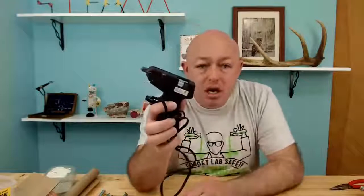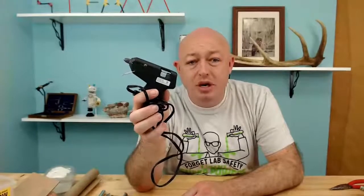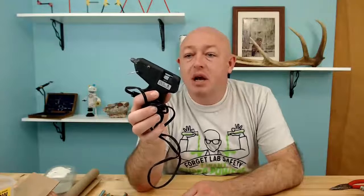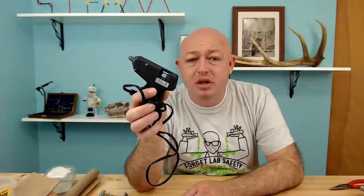Okay, so those are my cardboard manipulating or cutting tools. Next, how do we connect that cardboard together? Well, this is where the glue gun, the hot glue gun, comes into play. This is one of my favorite all-time things to put in a makerspace. It works on almost all materials extremely well, and it is fairly safe.